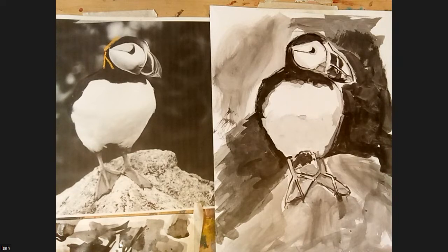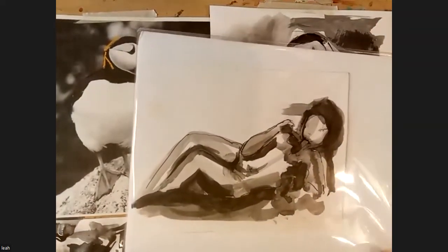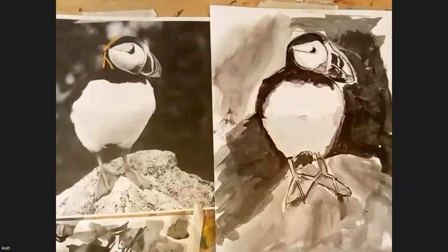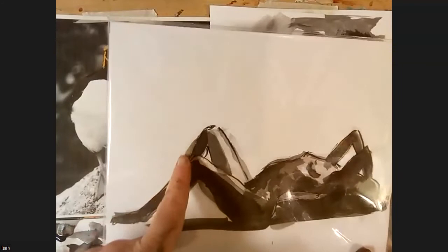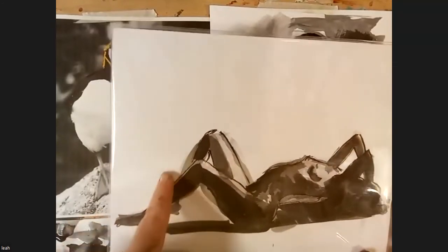I'll show you a couple of other ink drawings that I've done just to show you how I think this process works. This works really well with figure drawing. It has this kind of looseness, like here's a figure. See how my contour lines really come in over. Here's a really good one. This is where you can really see it. I started with my brushwork, and then the contour lines come over.